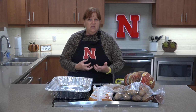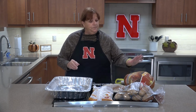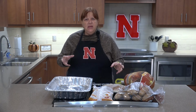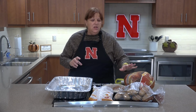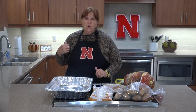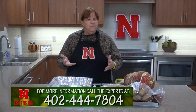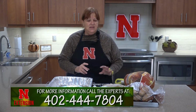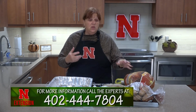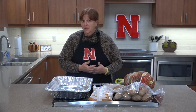You want to make sure you get all the extra things that are on the inside out, and the neck and all of that. So make sure you put this in your fridge ahead of time. If you happen to be in a time crunch and it's just not thawed, you can sanitize your sink, leave your turkey in its wrapper, put it in cold water, and every half an hour change the water, and that will thaw your turkey in a pinch too. But think ahead. Get it out ahead of time. Put it in a pan or a cookie sheet or a cake pan, so when it does start to thaw, if any juices come out, it's not going to contaminate your refrigerator and anything else that's in there.